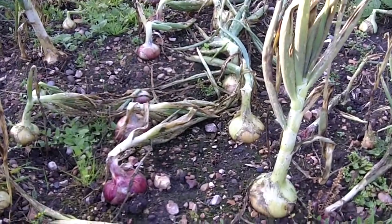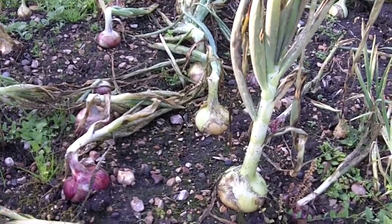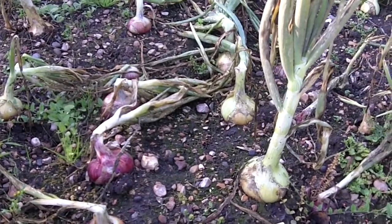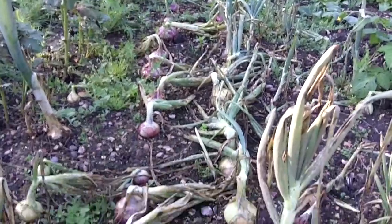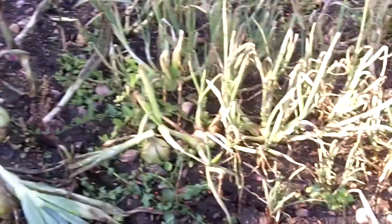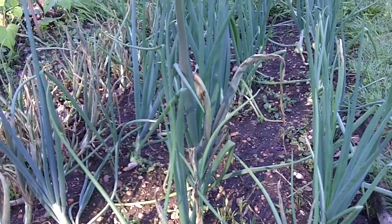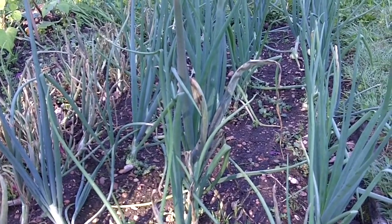It is Saturday the 18th of June today, and one of the many jobs that I've got to do is, I think, harvest these onions. As you can see, most of the tops have fallen over, which means they're ready to come up, so I'm going to do that today. I'm probably going to do the shallots as well. But the spring sown sets I'm going to leave because they're nowhere near ready yet. Hopefully they'll put on a bit more bulk before the summer.